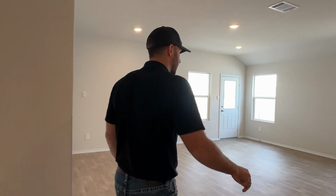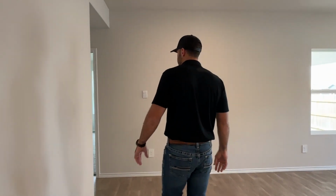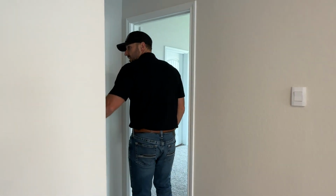Let me show you real quick kind of what the finishes look like back here. Laundry room right off the master here. Really good sized master bedroom.